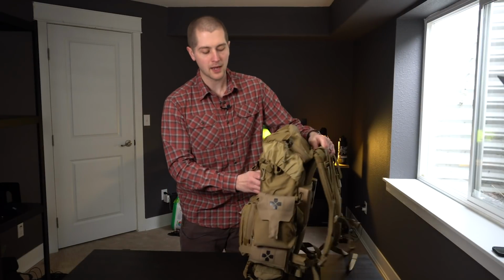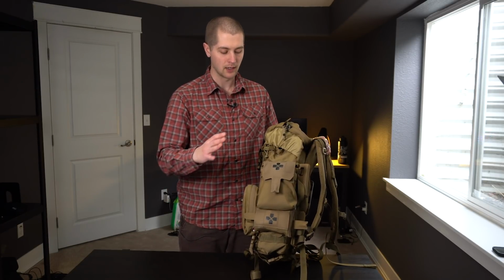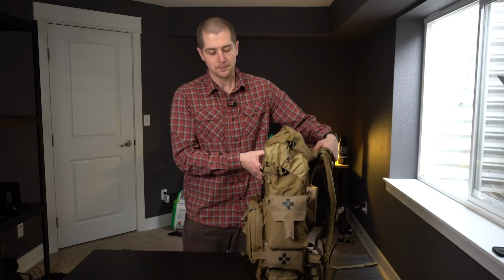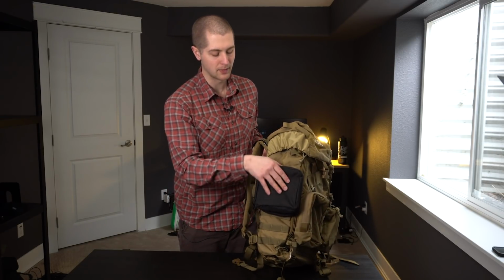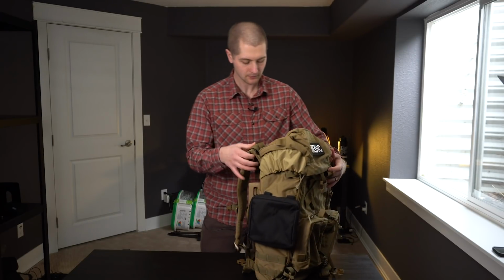On either side of the pack, we have MOLLE fields. Now, I have actually filled these up because this is part of the build I'm doing, and I did not feel like rethreading these MOLLE loop attachments. However, there are two MOLLE fields, and I've put two blowout kits on this side, and then on the other side, I have a 511 medical pack for some like Band-Aids and more minor things. But really nice because you can attach a bunch of different things on the side of these packs.